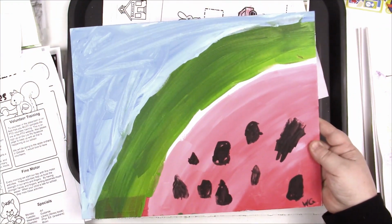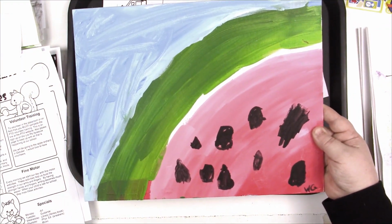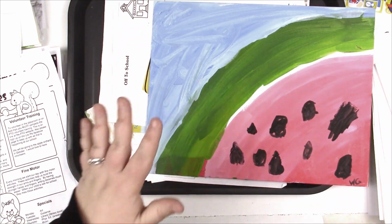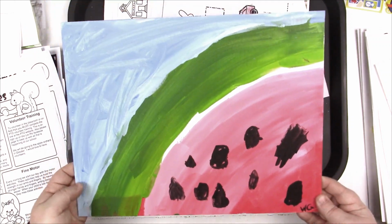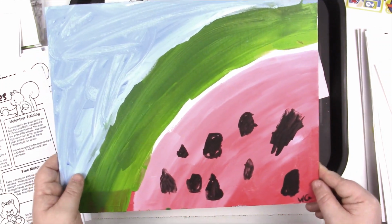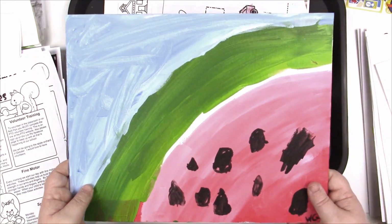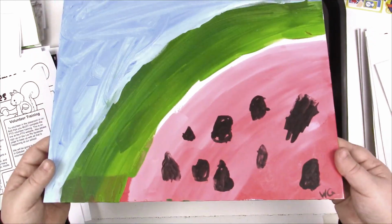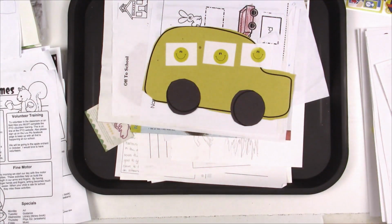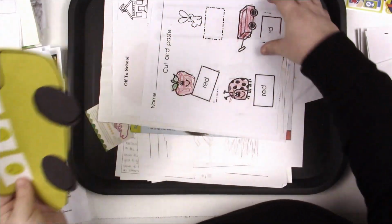I do feel like I want to do a gallery wall with his paintings because there's nothing like children's artwork. I swear, part of me was like, I should have been a children's art teacher because I just find it so magical and innocent and creative. I love this. So I really think I'm going to do that. Okay. His little school bus.